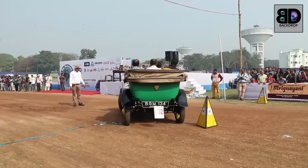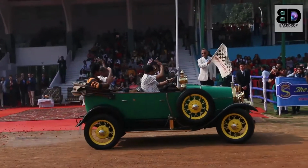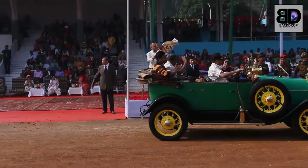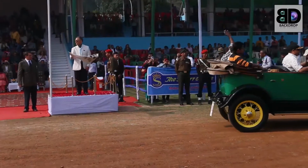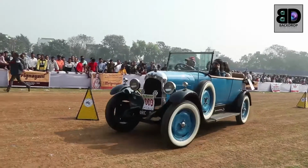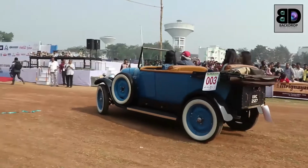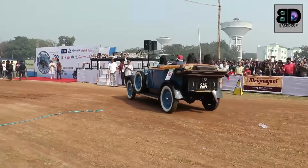Entry number two is the 1913. It's trying to say that men may come and men may go, but I go on forever. Closely followed by entry number three, which is the 1919 Citroen Torpedo, owned by Mr. Naresh Agarwala.